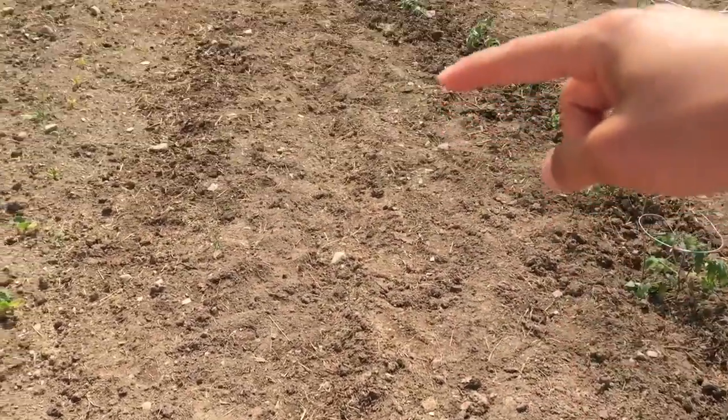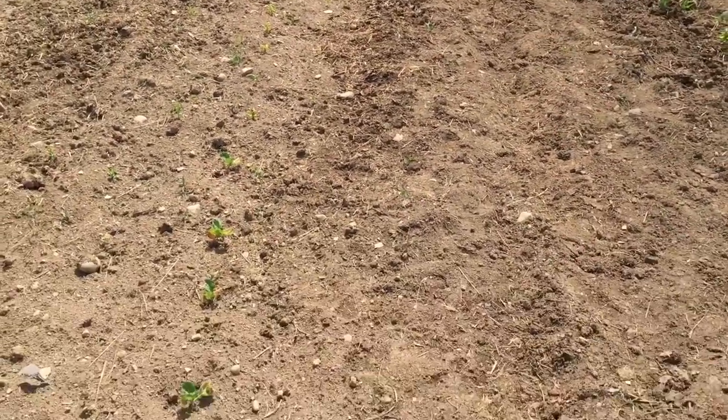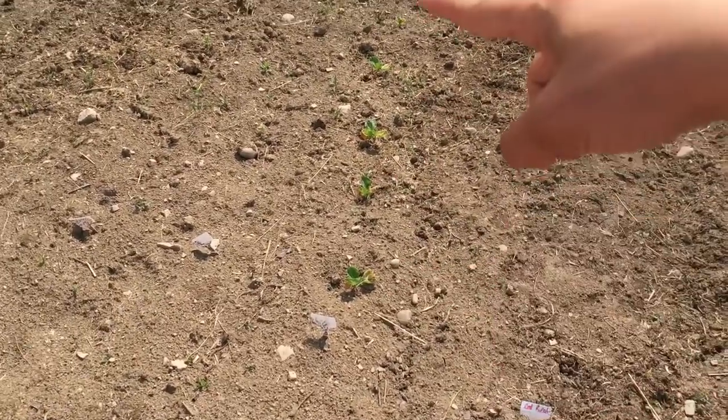Over here, I've got a whole row of zucchini started and yellow squash, summer squash. My beets are right here, red beets. And I've got my Brussels sprouts that were from starts.